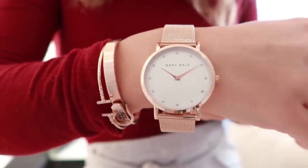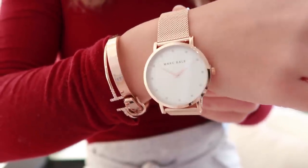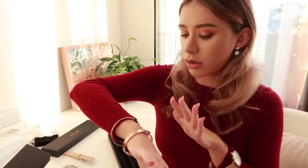I love a nice watch, but I like them to be versatile where you can literally wear them with any outfit you want. And I think that one really does it because you get the rose gold accent, but then you also get a little bit of bling with the numbers being the crystals in there. And then same with these bangles. I think they're gorgeous. They're not too much, so you can wear them with almost any outfit. You can glam them up or glam them down. Totally versatile. So yeah, that is everything that I got from the Peach Box.